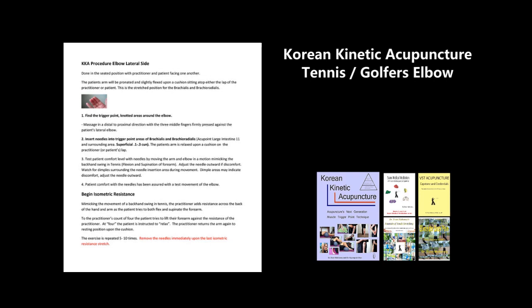Insert the needles into the trigger point areas of the brachialis and brachioradialis with surrounding large intestine 11 and the surrounding areas, large intestine 10, 11, 12, superficial insertion 0.1 to 0.3 chun. The patient's arm is relaxed upon a cushion on the practitioner or patient's lap.